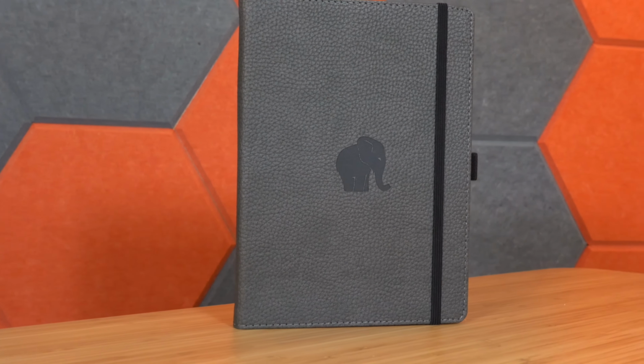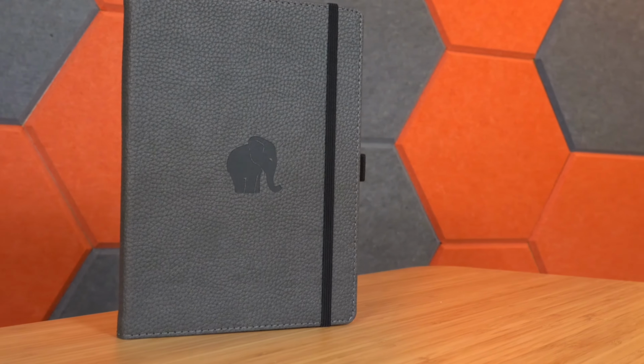When you first get your hands on a Dingbats Wildlife Journal, the immediate impression is one of quality. It comes wrapped in minimal recyclable packaging, which I've already disposed of, already hinting at the brand's environmental commitment. So first things first, the standout feature has to be the cover design. Each wildlife notebook features a different endangered animal that's debossed or inset into the faux leather cover.